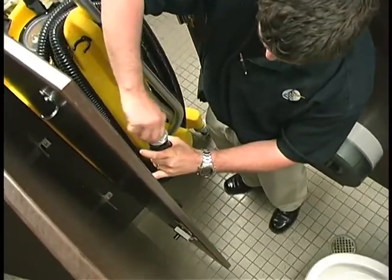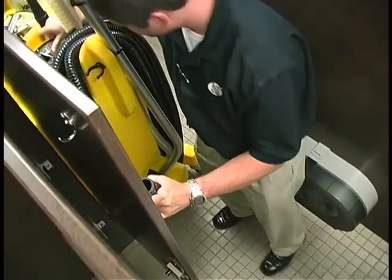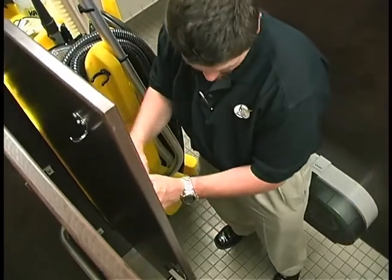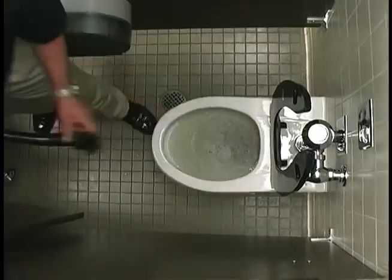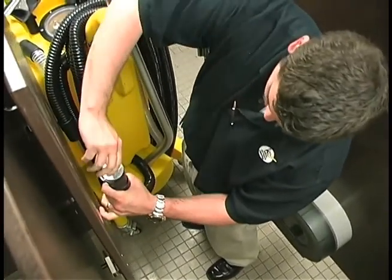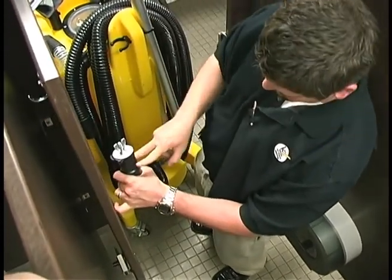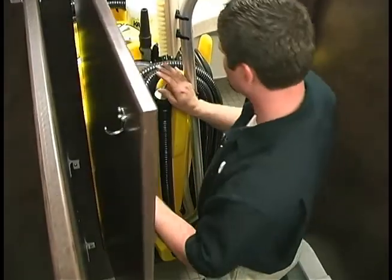In a regular toilet, unhook the dump hose, unscrew and remove the plug, making sure that the water level is lower than the end of the hose to prevent spillage. Empty the contents of the recovery tank. Replace the plug, turning the screw 4 times. And then hook the clip around the rigid cuff to prevent damaging the hose.